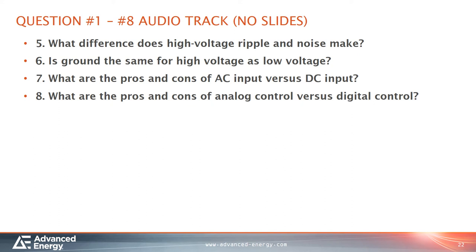The phrase "ground is just another signal" comes to mind. In high voltage, the most direct return from the high voltage load and stored high voltage energy back to high voltage return is really the safest and the most reliable method to manage that energy. The reason for that is, as an example, a 10 kV high voltage power supply with a small amount of output capacitance, tens of picofarads, from cabling or loading, can generate 100 to 1,000 amps during an arc. That surge energy has to be managed.